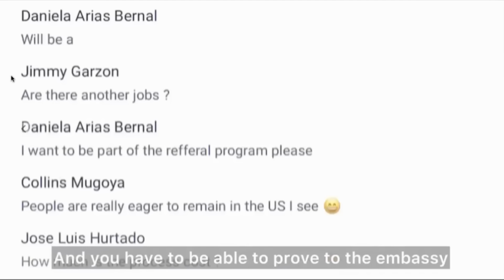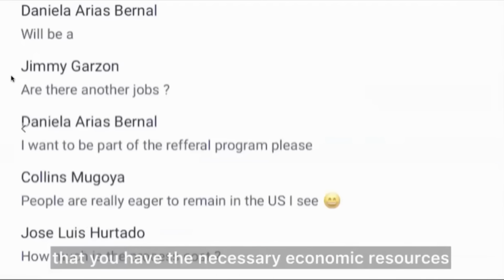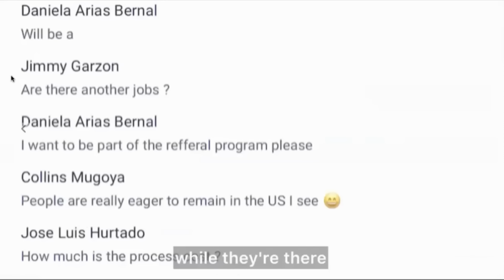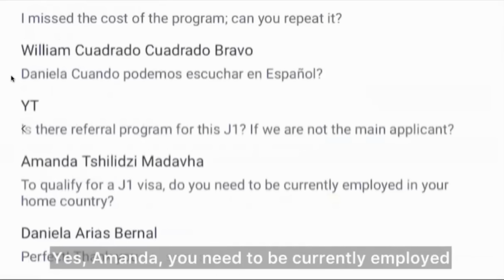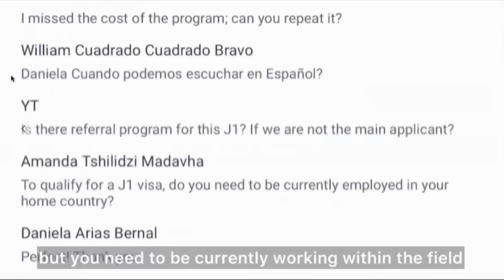We don't really do that for anyone, and you have to be able to prove to the embassy that you have the necessary economic resources to support your family while they're there. Yes, Amanda, you need to be currently employed here in the country. That's correct.